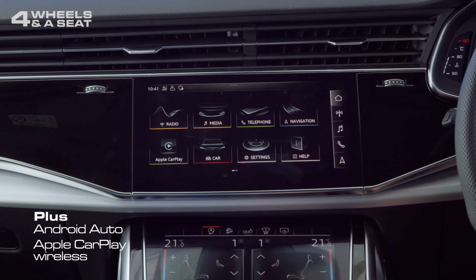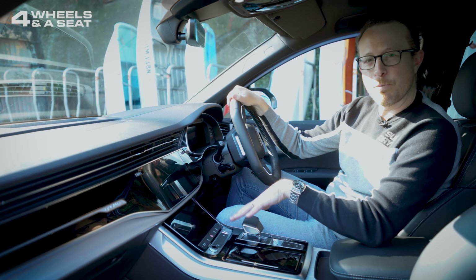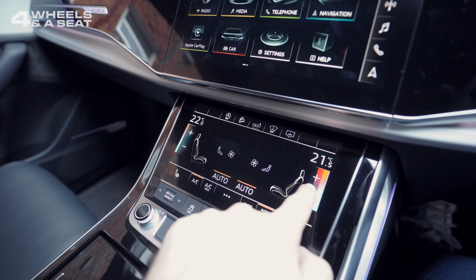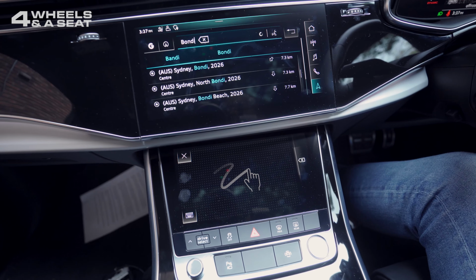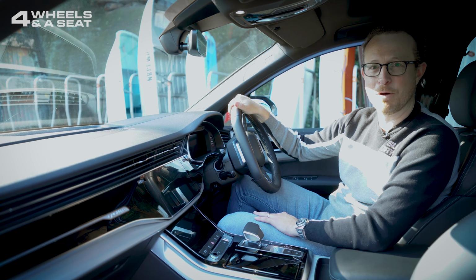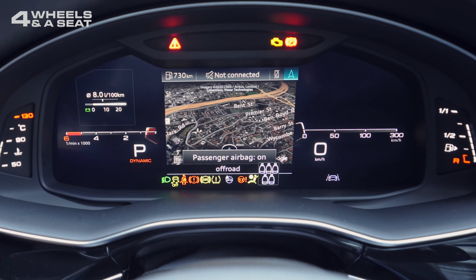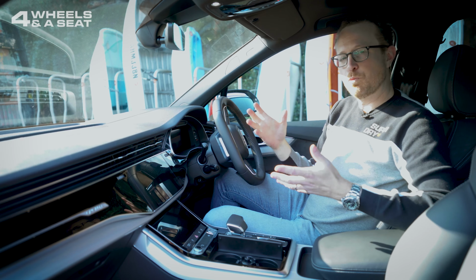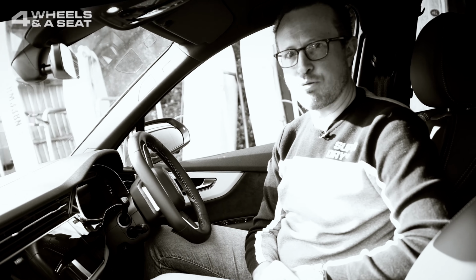The top screen handles all of the car's major functions as well as the navigation system. The bottom one does climate control and can also switch to a handwriting pad which you use to input your destination for the nav system, and it actually works really well. The graphics on all three screens are razor sharp and are amongst the best you'll find in any car. But of course, with all these screens and piano black finishes, that means fingerprints.